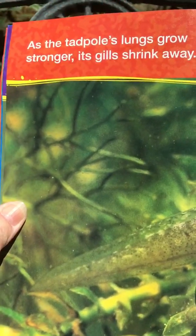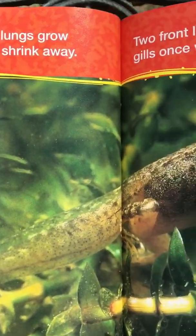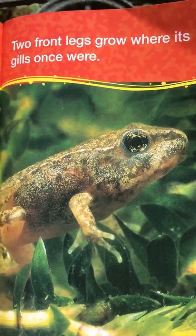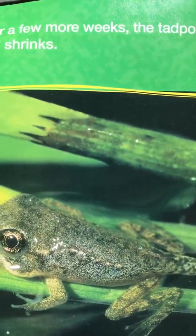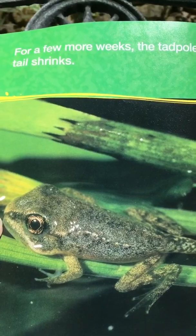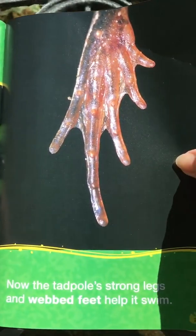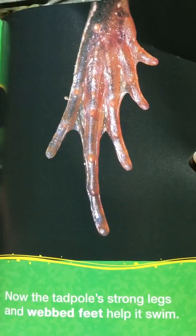As the tadpole's lungs grow stronger, its gills shrink away. 2 front legs grow where its gills once were. For a few more weeks, the tadpole's tail shrinks. Now the tadpole's strong legs and webbed feet help it swim.